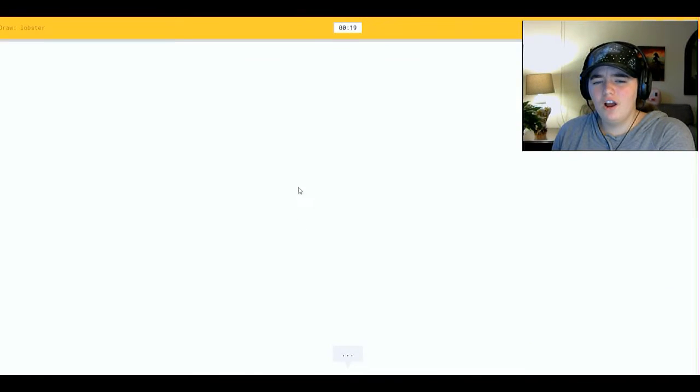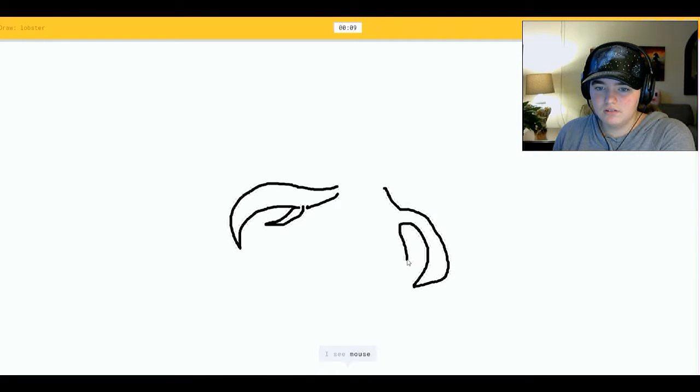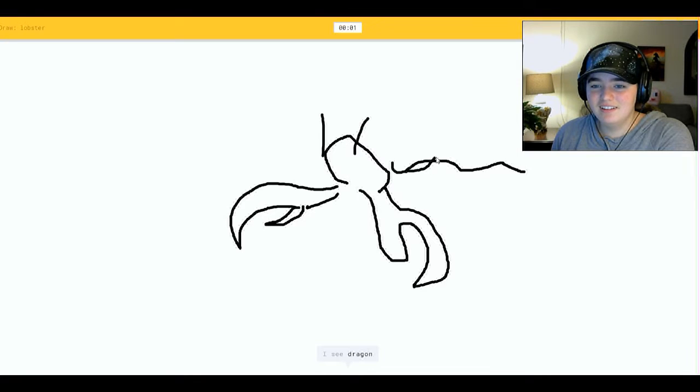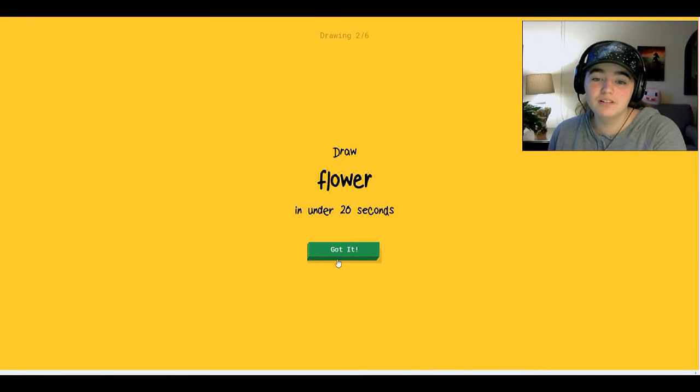Lobster. The AI sees pillow, nail, popsicle, megaphone, whale, mouse, key, rhinoceros, horse, dolphin. Lobsters have big hands, right? Crabs? The big back. No! I don't know what their face looks like! The AI sees dragon, crab. Sorry. Yes, crab. I couldn't guess it.